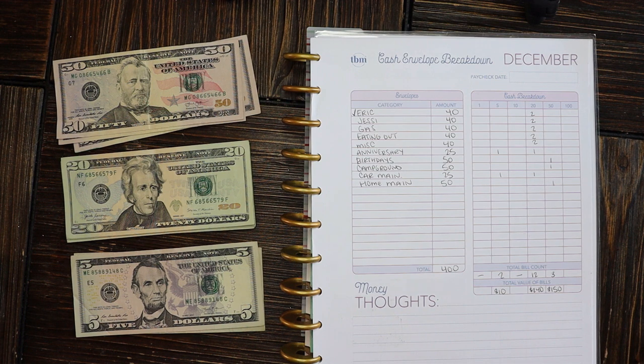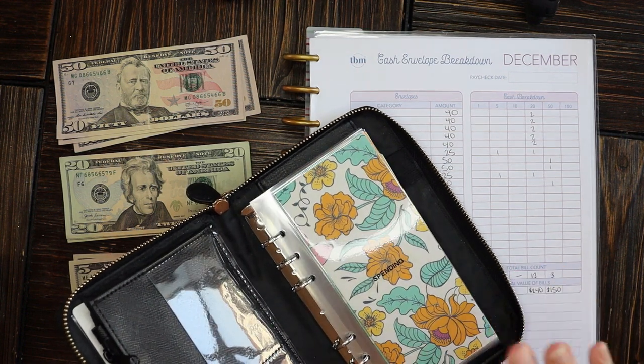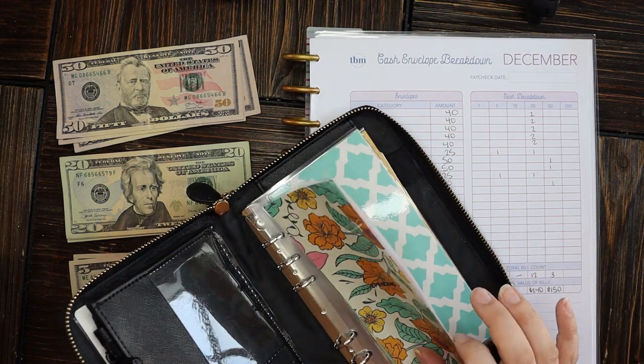Enough rambling, let's go ahead and get started with my cash envelopes. These envelopes, by the way, are from Life in Envelopes on Etsy, who I absolutely love, and they're so pretty.